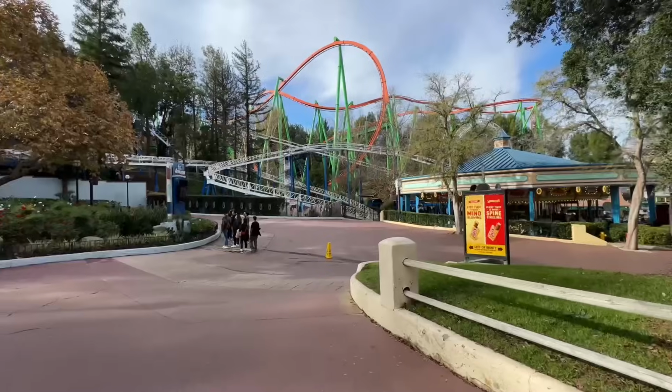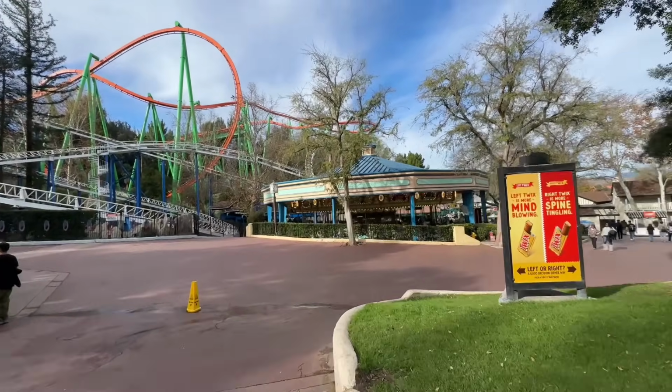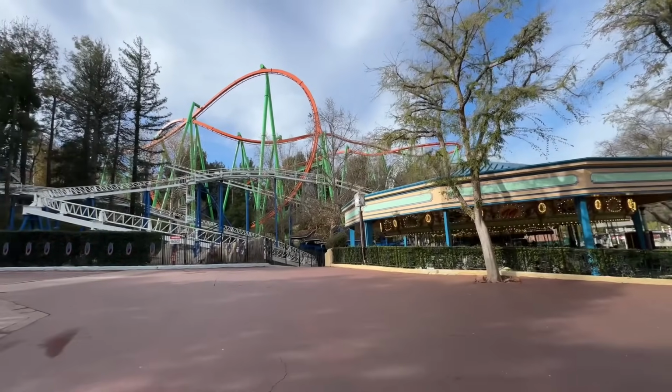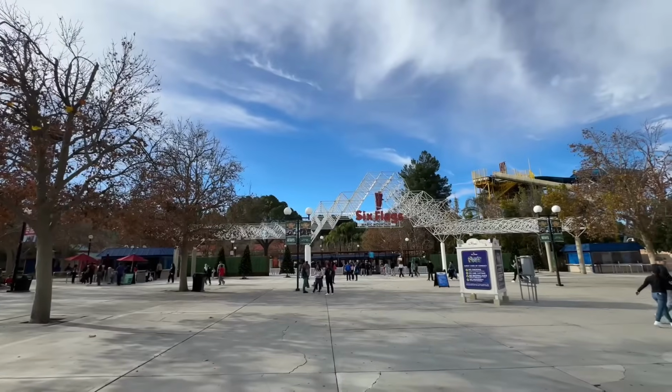Isn't that pretty amazing? You know, I gotta say, as I'm finishing my lap around the park, the lines are actually not that bad today. I mean, the park is busy, but some of the attractions have some pretty manageable wait times. Oh, there goes Revolution. It's going through its loop. Boom. Finished my lap around the park.